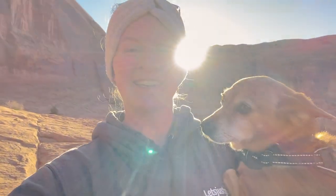To Corona Arch, and it's pretty darn spectacular. Sun is just poking up, so we're finally getting some warmth on our face. But scenery is beautiful. There's only been like one other person here, and yeah, we have the whole place to ourselves now. I feel like I remember reading that Corona Arch is the tallest arch in the area, but yeah, don't quote me on that. I'll have to fact check that, but I think that's what this arch is.